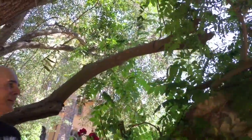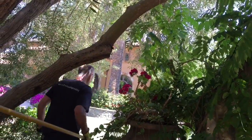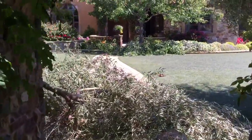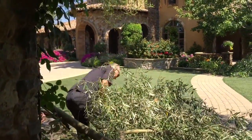Timber. Okay, now I'm going to fire up the chainsaw so you can see how we do this. Want to put on, you over there? Good, you want to put on eye protection.